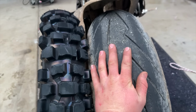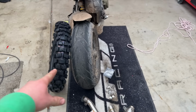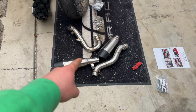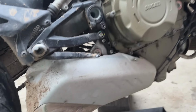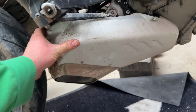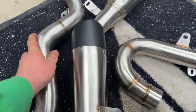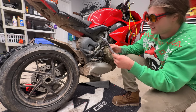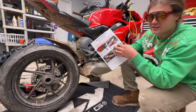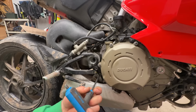So this is our current slick. This is the new tire that's gonna go on. But before we put this tire on, I bought the cheapest exhaust I could find, straight from Temu. And we're gonna take off this giant monstrosity. Supposedly, this is very heavy, and this is supposed to be pretty light. I mean, there's some really questionable welds on this. Unfortunately, these instructions are not in English. I normally don't read instructions anyways.